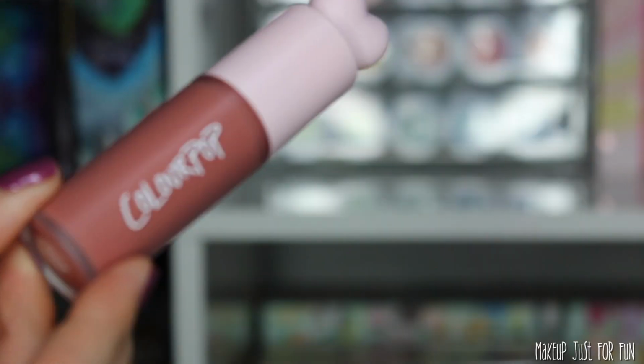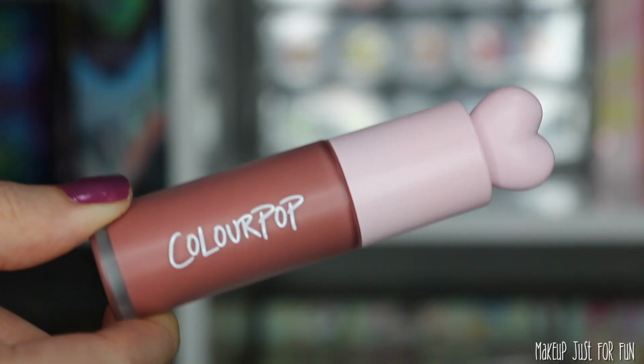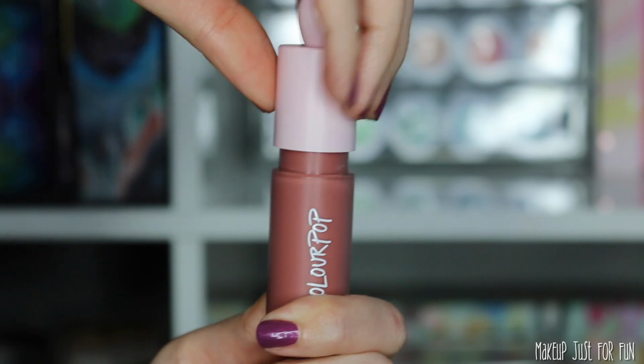Then when we look at the actual blush component, I love the little heart on top. I think that's just so cute. It's definitely very ColourPop, cutesy aesthetic. So I love that. I know it's not everybody's jam, but personally it is my jam, so I'm here for it.